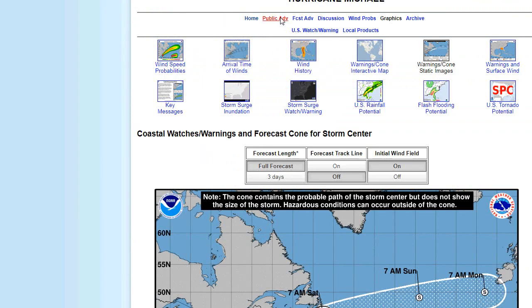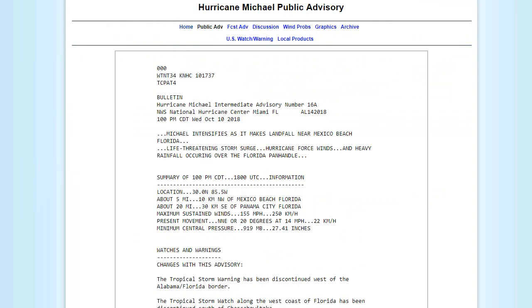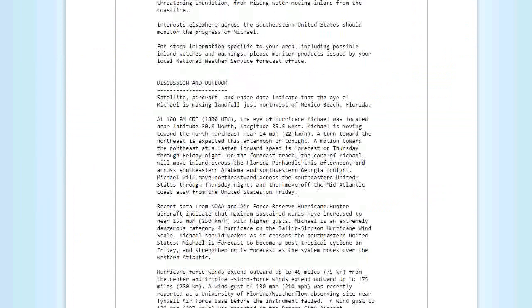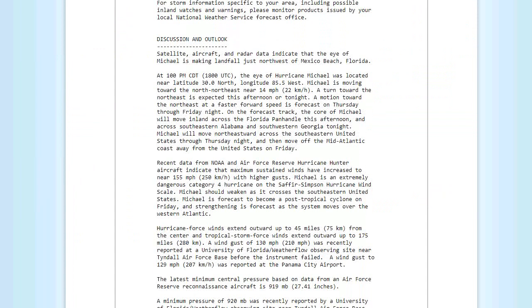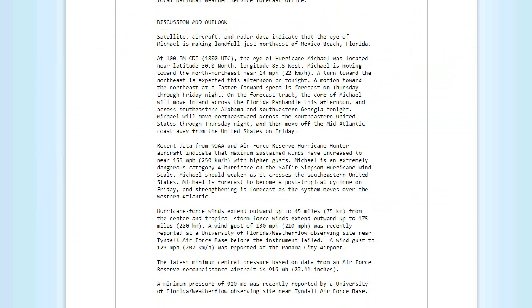Let's take a look at the latest public advisory because it has made landfall. As of 1 p.m. Central Daylight Time, the eye of Hurricane Michael is located near latitude 30.0 north, longitude 85.5 west. Michael is moving toward the north-northeast at 14 miles an hour. A turn toward the northeast is expected this afternoon or tonight.